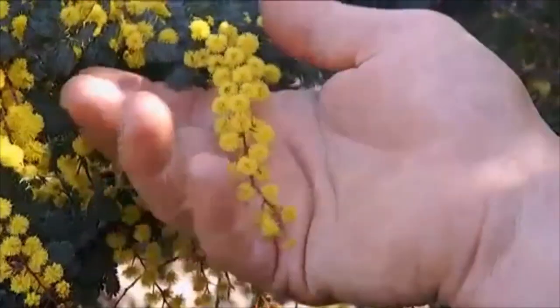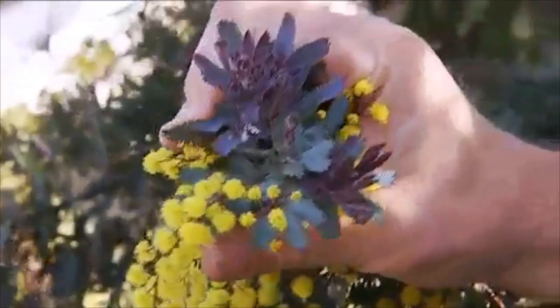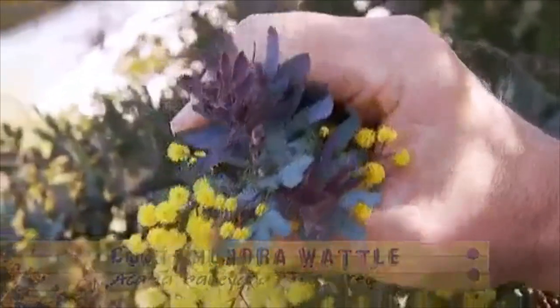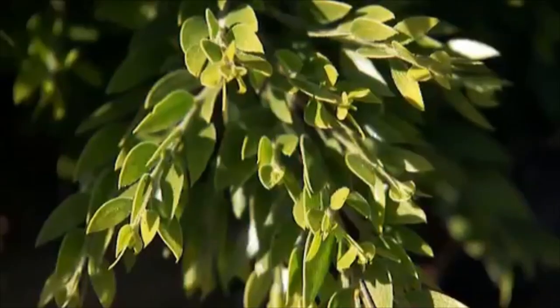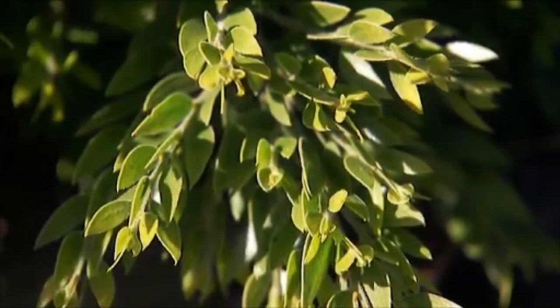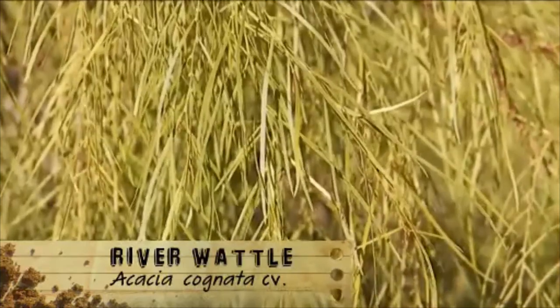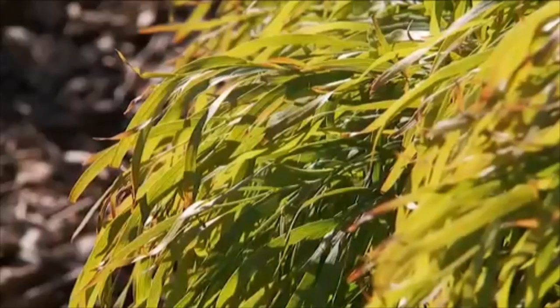It's not just the flowers that are a feature of acacias. Many also have fabulous foliage, like this beautiful purple leaf form of the cootamundra wattle. It has feathery leaves that turn bright purple when there's some new growth, and it adds a whole extra dimension to this plant. Another one to look for is the river wattle, Acacia cognata. There are numerous varieties available, from the weeping golden leaf of lime magic to the bronze new growth of copper tips or the twisty texture of fettuccine.